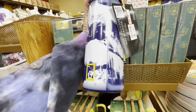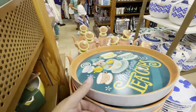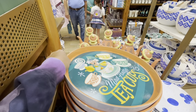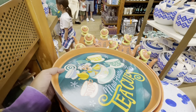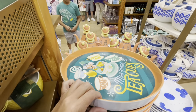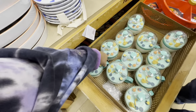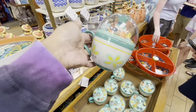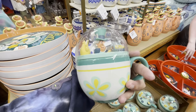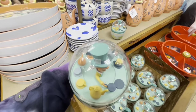Down here we have from National Geographic, this nice thermos for $9.99. Oh, Mad Hatter teacups. This is heavy. Serving tray, I guess you can call it, or tea tray, $20 for this. Then we have, looks like a cup with a cover on it, with Mad Hatter on it. This was originally $27.99. What's the price on it?